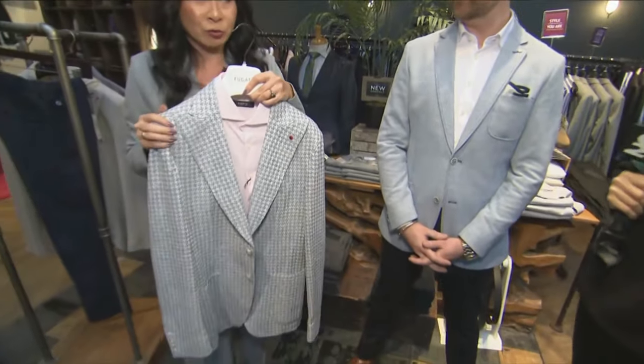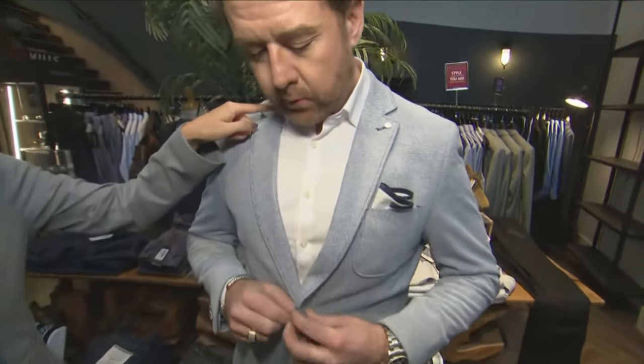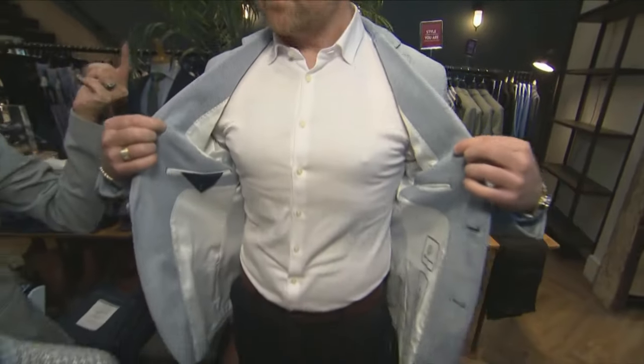So it's all about unconstructed jackets that don't have the structure of a shoulder pad, super soft and super lightweight when it's on. And it's everything, from blazers to shirts. So this is like a t-shirt dress shirt idea. It looks like a dress shirt, but it feels like a t-shirt.